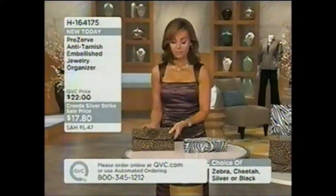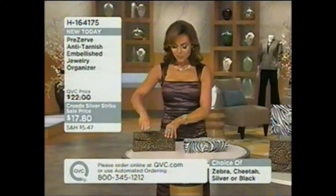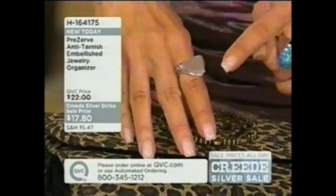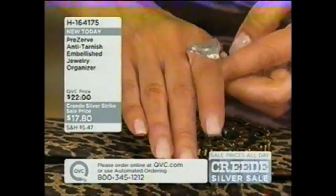I asked about the unique ring that you have today. Oh, the druzy? I don't remember what it was called. Is it this one? That one, yeah. Druzy agate. Isn't that cool? It's beautiful. It's very, very interesting. And then I bought both necklaces, too.